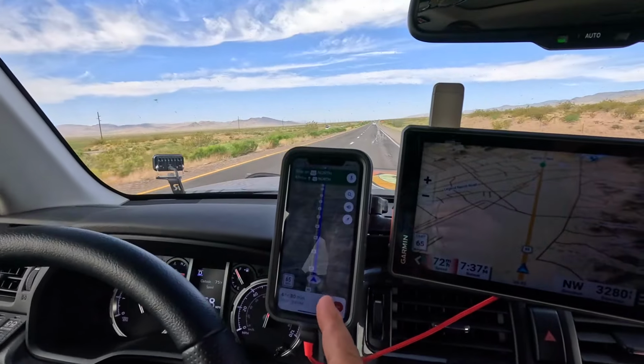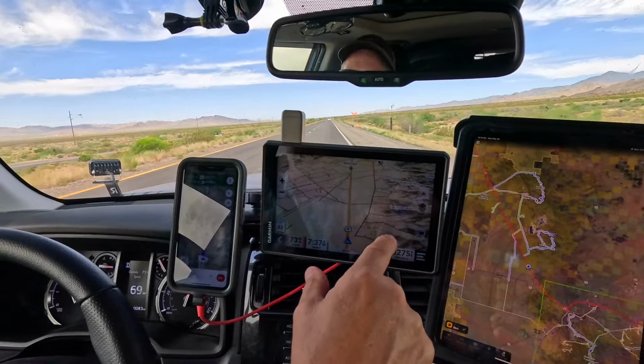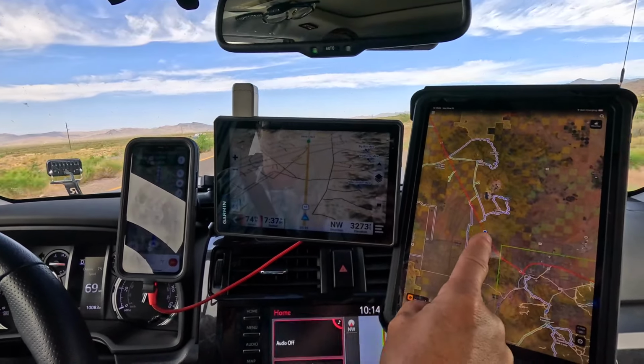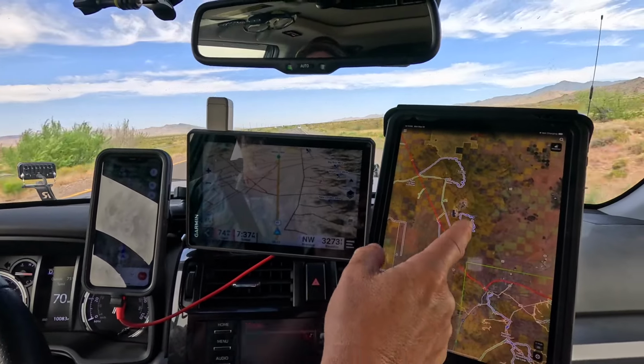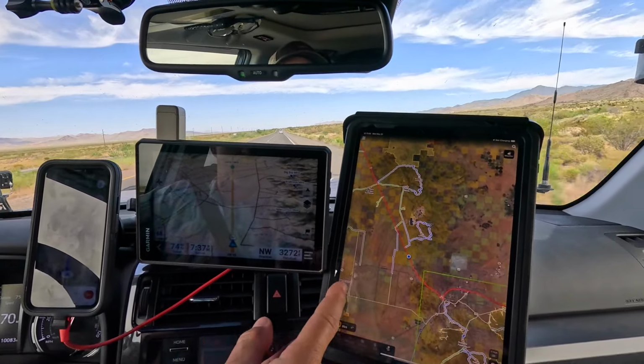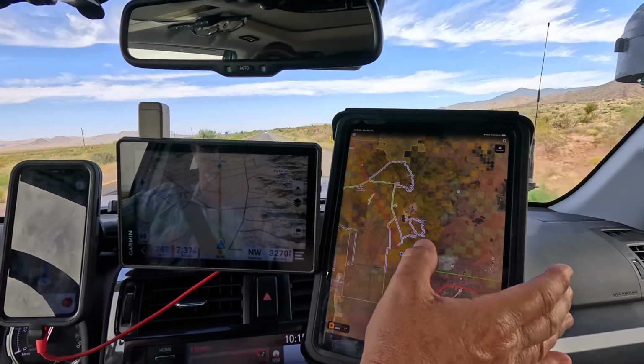So we're heading north on Interstate 93, and here on my maps, I'm using just the regular Google for tracking where I'm going. This one here, I'm looking at contours of the land to see if that's something I want to go off-road. And this is showing me Onyx, which trails are available. The blue ones we know are going to be a little more difficult. The green ones are going to be a piece of cake and easy. So I'm looking, and then I go in and click on them.